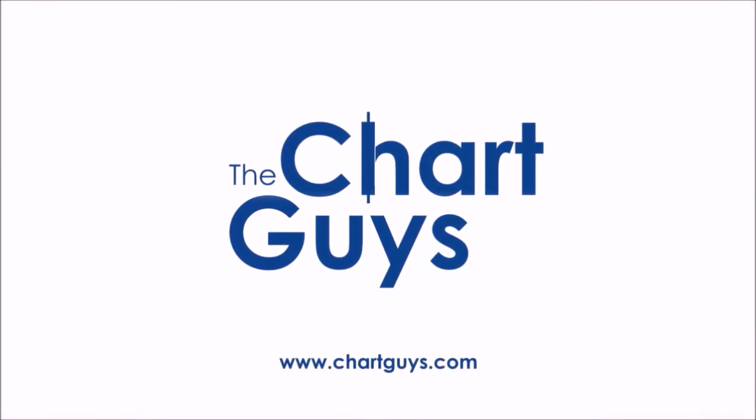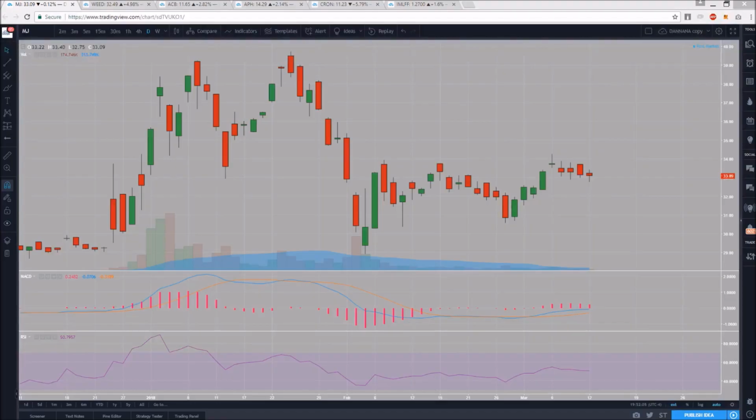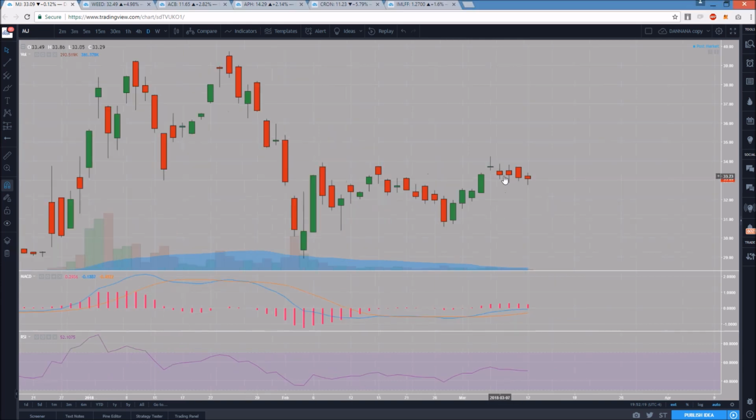Let's check out some charts. Hello everyone, checking in on Canadian MJs. So the bulls are still trying to pull off a bull flag, and they still can as far as I'm concerned. Right now we have the lower wicks the past couple days. We saw the first lower wick with an attempt at bullish reversal candlesticks. We're looking at MJ right now, the sector ETF.